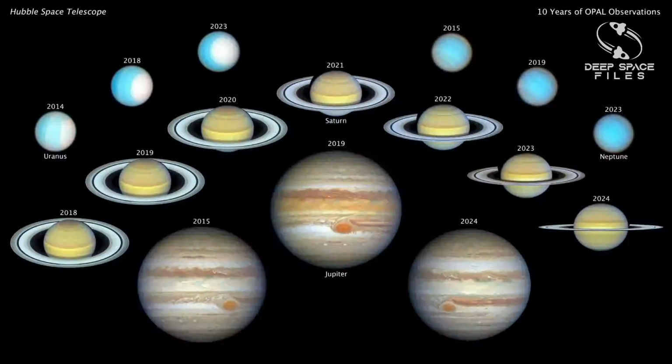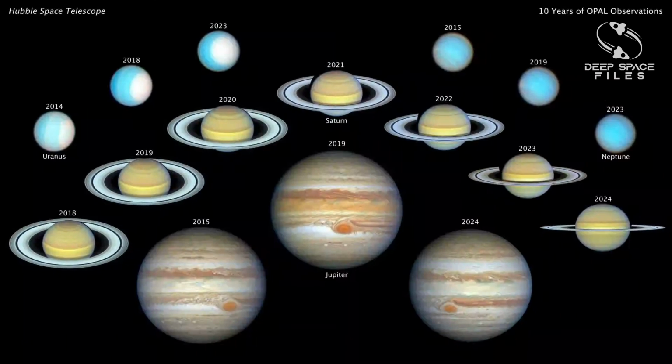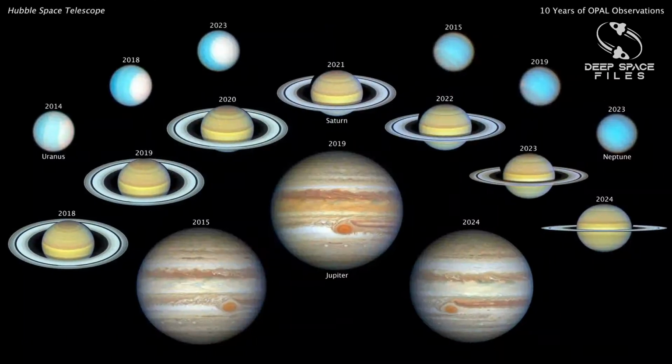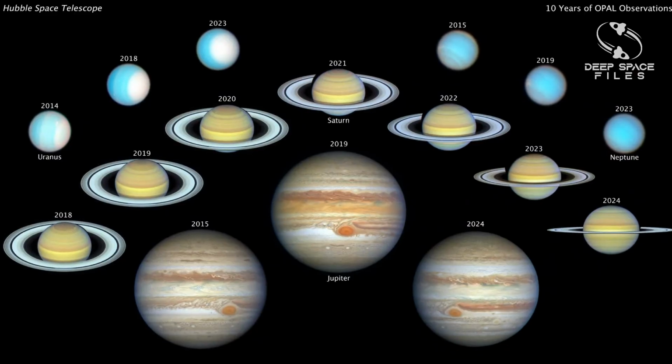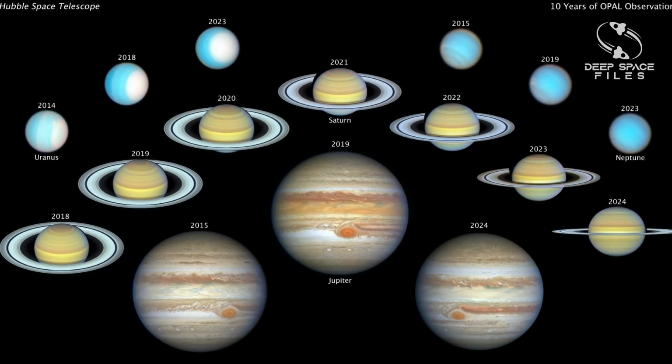The early interpretation was simple. Uranus was cold, bland, and uneventful. Its surface appeared serene, with little evidence of weather systems or internal heat. The planet's most remarkable feature seemed to be its axial tilt.